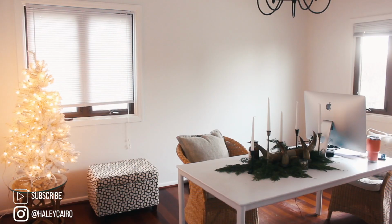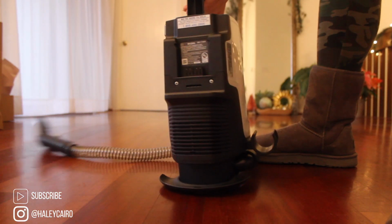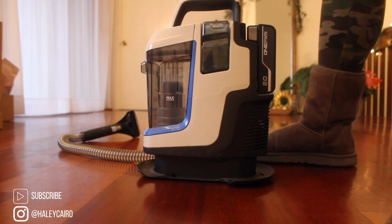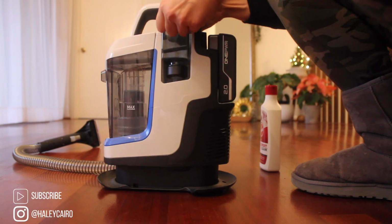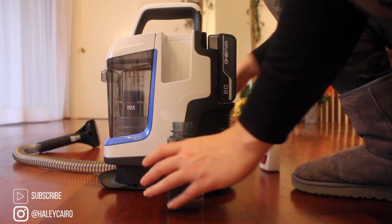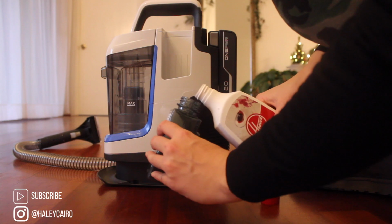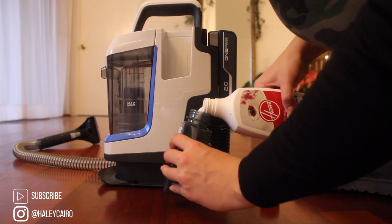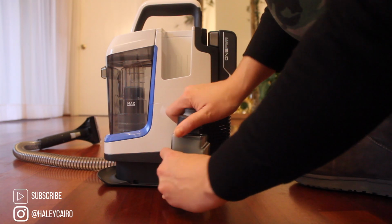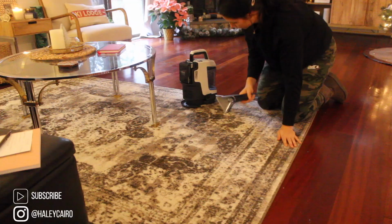I don't know if you guys know this, but my dad is actually a ChemDry franchise owner, so he cleans carpets and he usually does ours, but the holidays are so busy that I need to take it upon myself to clean our stairs and our rugs and anything that is upholstery. And this Hoover One Power cordless upholstery cleaner is a lifesaver. Not only is it super easy to use, but it works amazing. I just love how functional it is, guys. It's so simple. You just use the Hoover solution, pop it in. Everything is click and go, and it's cordless and lightweight, so you can take it everywhere.